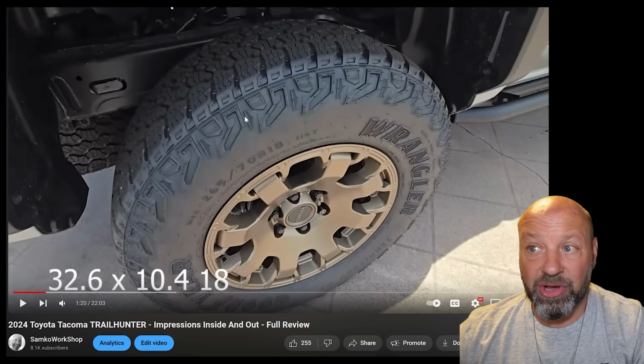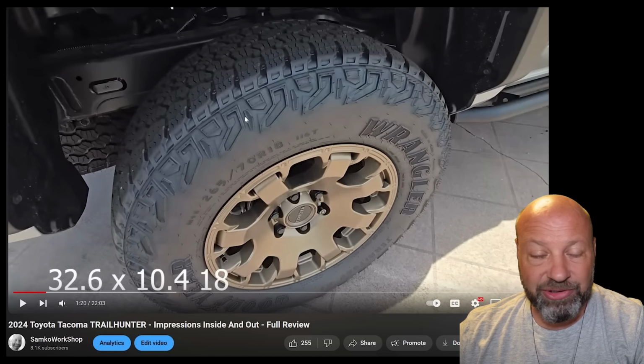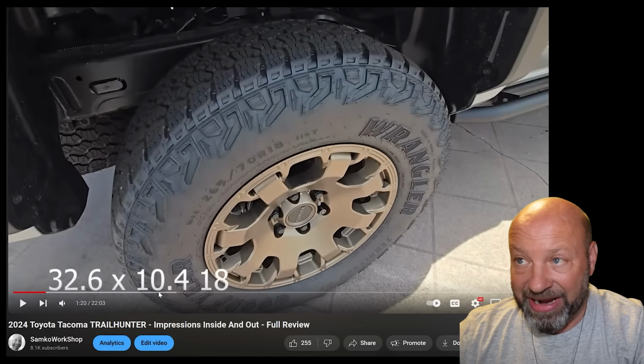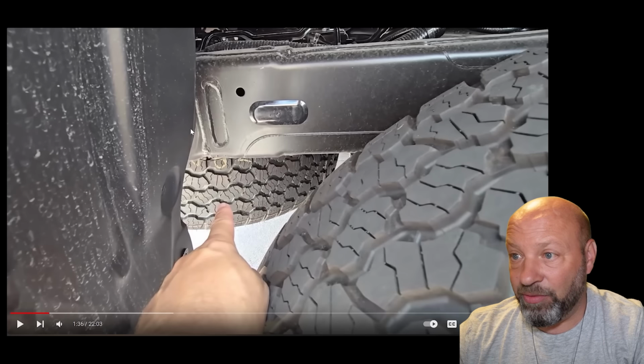Now, they're not junk road tires. They're a good, okay, all-terrain tire, but on this truck, no reason for these to be on there. No reason whatsoever. And they chose to do it. That kind of upsets me. Next one we got on here that we're going to go into right here.